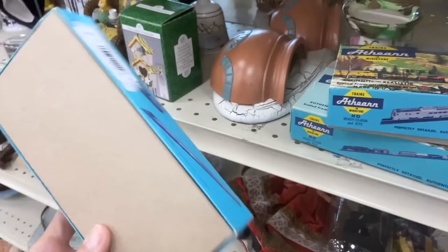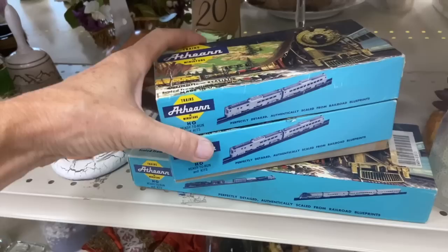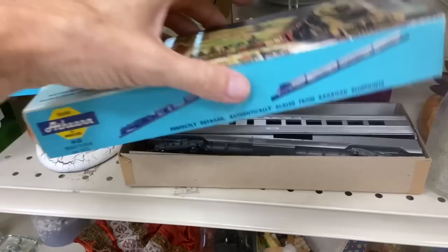Now these are Athern. These were a little bit better HO trains and these kits have not been made up yet. They're asking $7 a piece. There's probably some room in that. I don't sell them for enough more to want to go ahead and get them at that price. But somebody who does more railroad stuff probably should buy those at these prices.